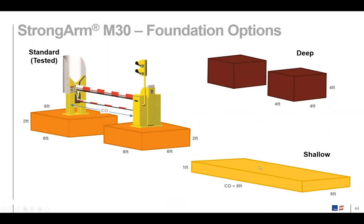Notice too, the shallow is a monolithic, so it's all tied together. And the size of the shallow is going to be 6 feet wide, 1 foot deep. And the length of it will be whatever the clear opening is of your gate operator plus 8 feet. So let's say the clear opening was 12 feet. So 12 plus 8 is 20 feet. So for that one, it's 6 by 1 by 20 feet, monolithic.